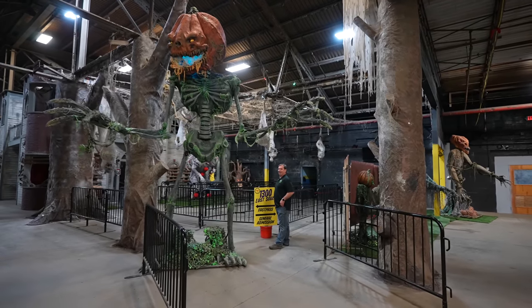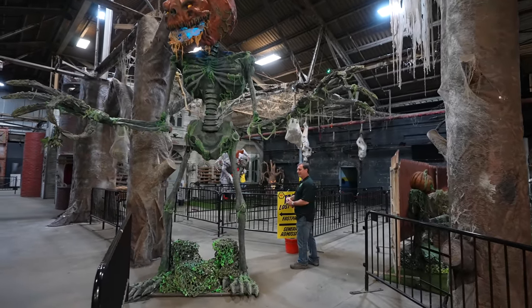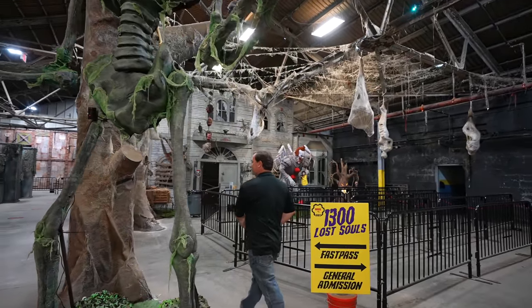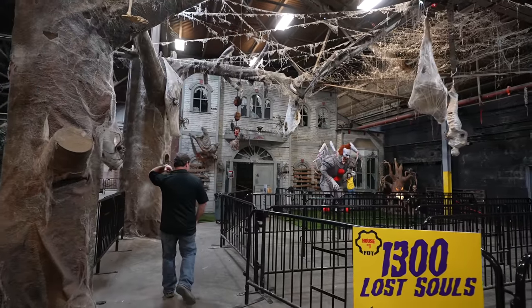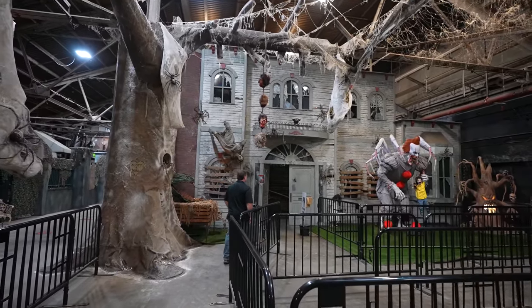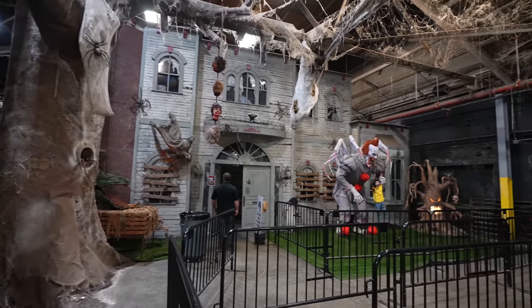Now that we've left the Poison Ivy Bar, let's go into the first haunt. Look at this. Wow.